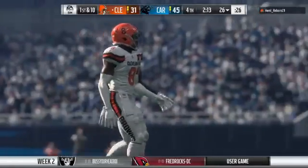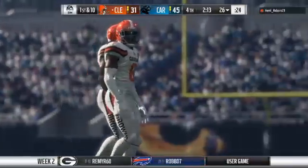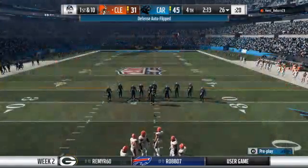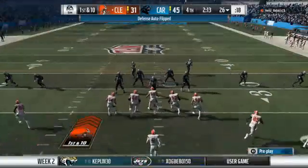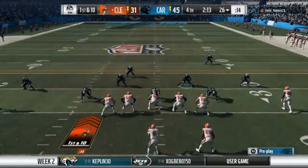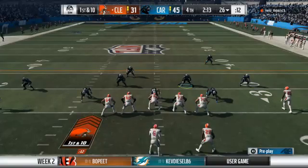Because they scored the last time, they're not quite as worried about being down on the scoreboard because now their confidence is a little bit higher. They feel like they've got something going, and they feel like they can attack again and put more points on the board. Are you scoreboard watching if you're the offense, or are you just focused on this drive?